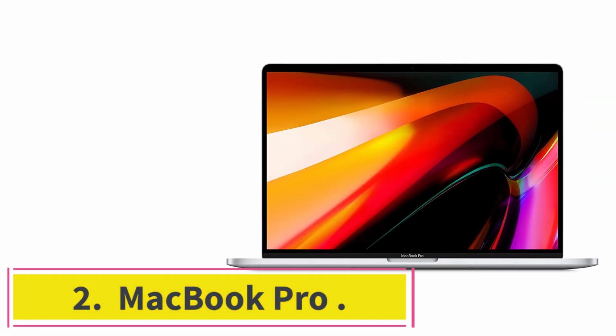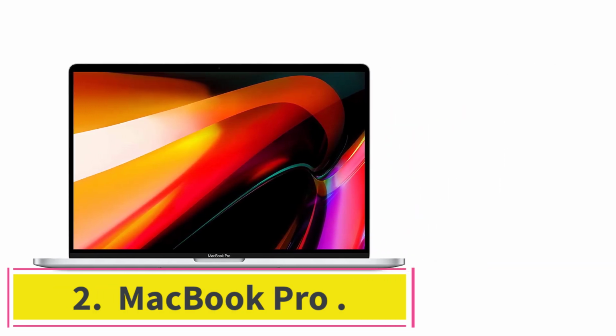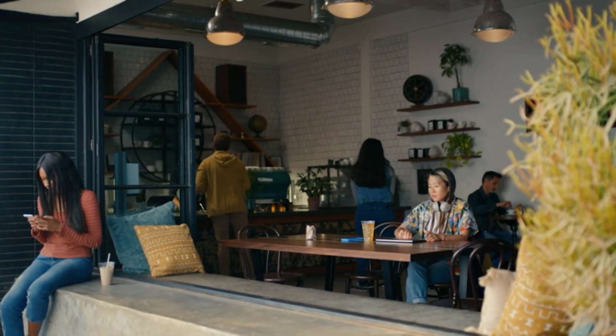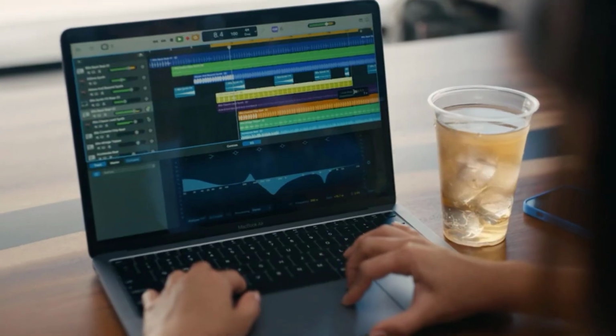Number 2, MacBook Pro. The most obvious choice for laptops with a great form factor and a lot of power. Probably the least anticipated laptop here. But you know, we've used the MacBook a couple of times, and there's been no problem with any interior design software. You can run either VMware Fusion or Boot Camp.